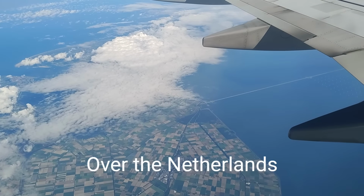It was only until flying over the Netherlands that the clouds began to clear, after listening to the long duty-free announcements. Here you can see the extent of the huge Afsluitdijk, 32 kilometres in length, and opened in 1932.